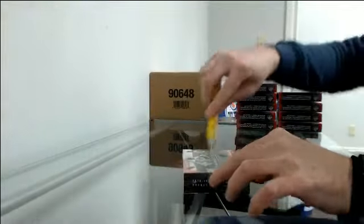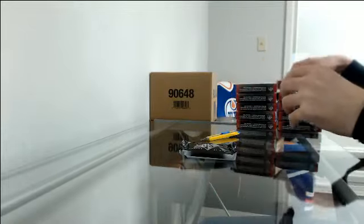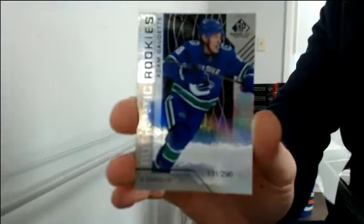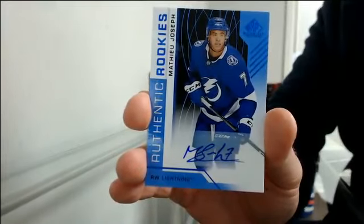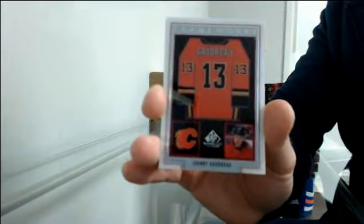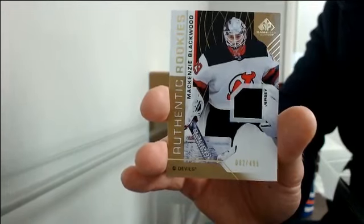Last box, good luck. Authentic rookies out of 296 for Vancouver, Adam Gaudette. Authentic rookies, the true rookie at 83, going to Winnipeg, Sami Niku. Authentic rookie auto for Tampa Bay, Mathieu Joseph. Frameworks for Calgary. Got to focus here. Doesn't want to focus. Johnny Gaudreau. Got an authentic rookie jersey at 499 for Anaheim, Sam Steel. And finish us off an authentic rookie jersey at 499 for New Jersey, Mackenzie Blackwood.